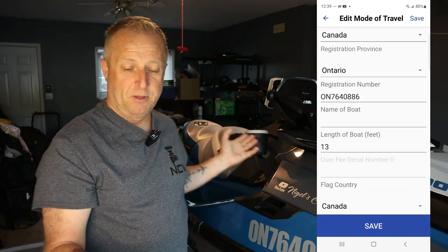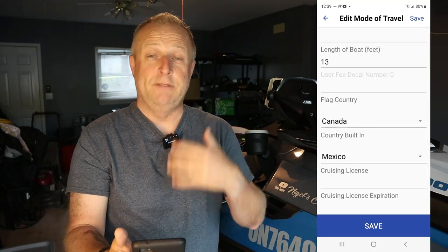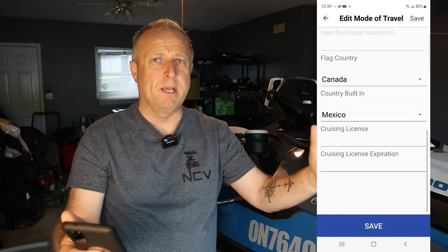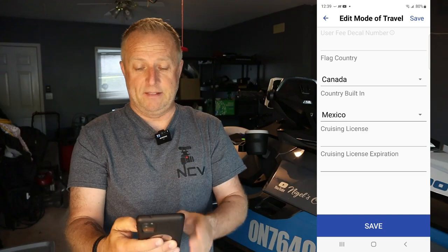The length of the boat is approximately 13 feet. The flag country is gonna be Canada, of course. And it was built in Mexico. Cruising license, I don't have one. If you do have one, you put it in there, but I think that's for the bigger boats. So I didn't bother with that and it accepted it. So once that's saved, that's done.